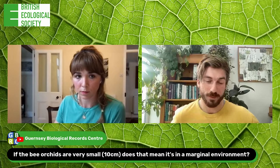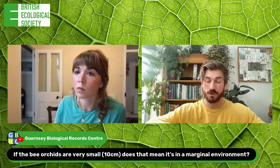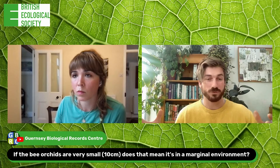Leif, we've got a question from Guernsey Biological Records Centre, who have asked, if the bee orchids are very small, about 10-15 centimetres, does that mean that it's in a marginal environment? A marginal environment. I mean, they grow in lots of different places. One of the commonest places to find them is in urban environments, surprisingly. They love growing along road verges. They love growing on roundabouts and things. So often where you get new roads put in, that disturbance in the ground sort of triggers flowering of bee orchids.